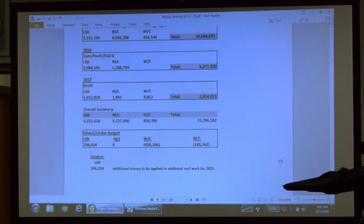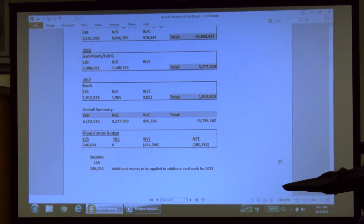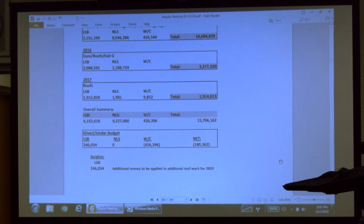So currently, looking at each individual, there is a surplus of $246,000 in life safety bonds. That money will be used for additional roof work, projected to be out in 2023. And if you take the surplus of life safety dollars and the working cash dollars, it gives a net of $180,000.